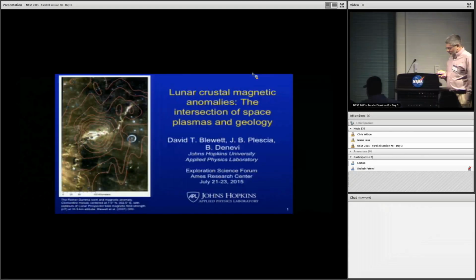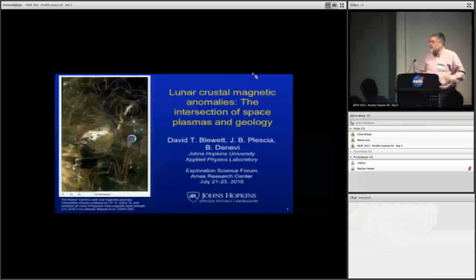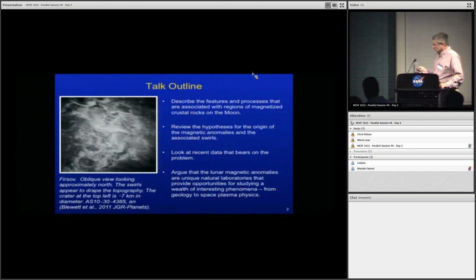Looking at swirls and trying to take more of a geologic approach to the whole story. And if you listen to Larry Taylor this morning, the bottom line is that to mature the regolith, you don't need either solar wind bombardment or micrometeorite bombardment. So it's not clear exactly what's going on.